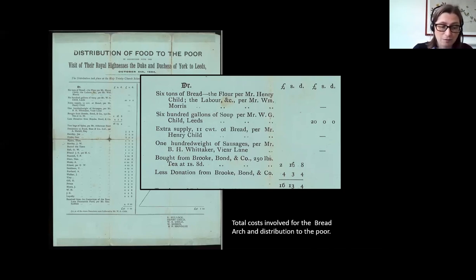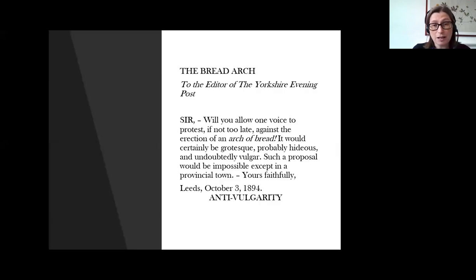as also noted on this invoice. Now, not everyone was a fan of this archway idea, so I did find a letter in the Evening Post saying, "Sir, will you allow one voice to protest, if not too late, against the erection of an arch of bread? It would certainly be grotesque, probably hideous, and undoubtedly vulgar. Such a proposal would be impossible except in a provincial town. Yours faithfully," and signed it, "Anti-Vulgarity."